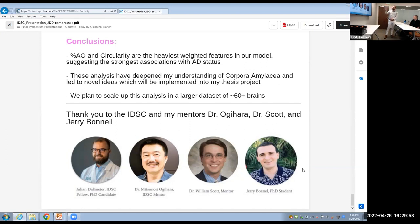Also, we plan to scale this up. So we're actually working on increasing our data set. There's a lot of processing that goes on behind the scenes. It's a lot of work, but if we can get 60 plus brains, that would probably be around 16,000 data points as far as individual corpora amylacea. And that might clean up the picture a little bit and give us some better separation with our unsupervised learning.